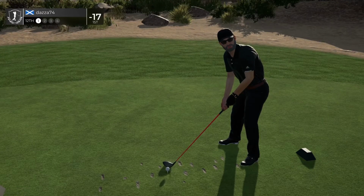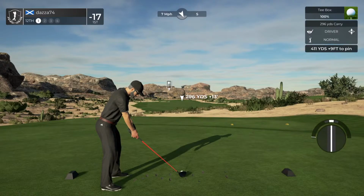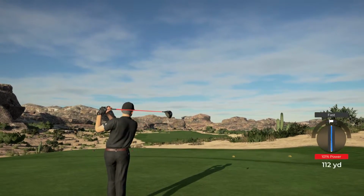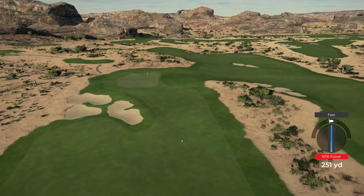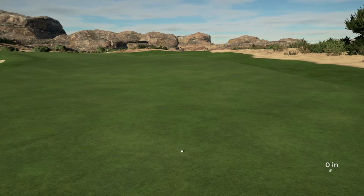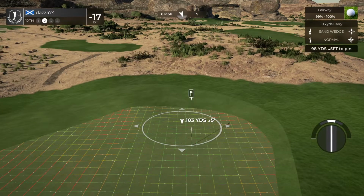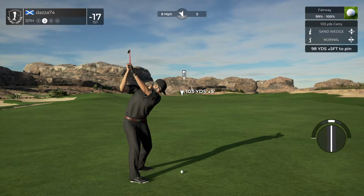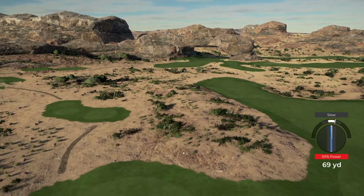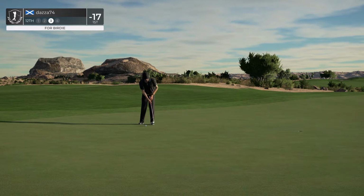Got a par 4 on this one. Take those all day. Setting up here about, I'd say 100 yards out. I hope you dialed in a bit of backspin on this one. Ended up just fine after all. This putt is about 14 feet.